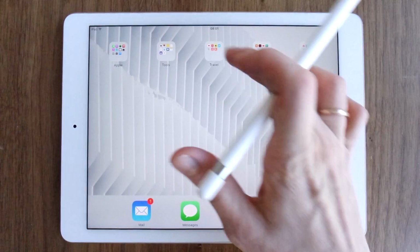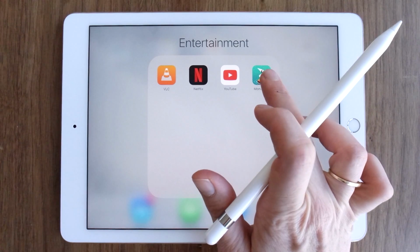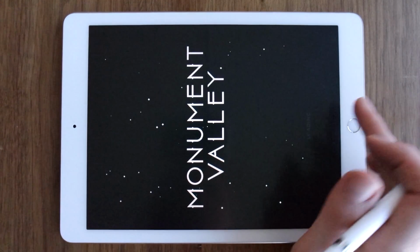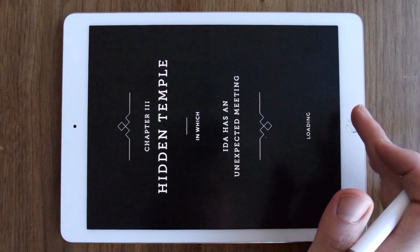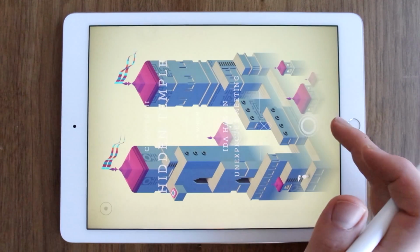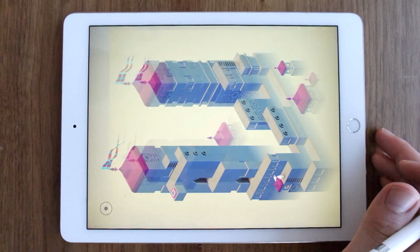I also keep all my travel apps together, and an entertainment section, which is just some videos and one game. I only have one game on my iPad. I'm not really a gamer, but this one I really love because it's so visually pleasing. The music is really relaxing, and it's more of a game where you have to think about strategy. You show this young girl where to go in the castles to get to the finish line, and it's a little bit tricky sometimes, but it's a lot of fun and really relaxing.